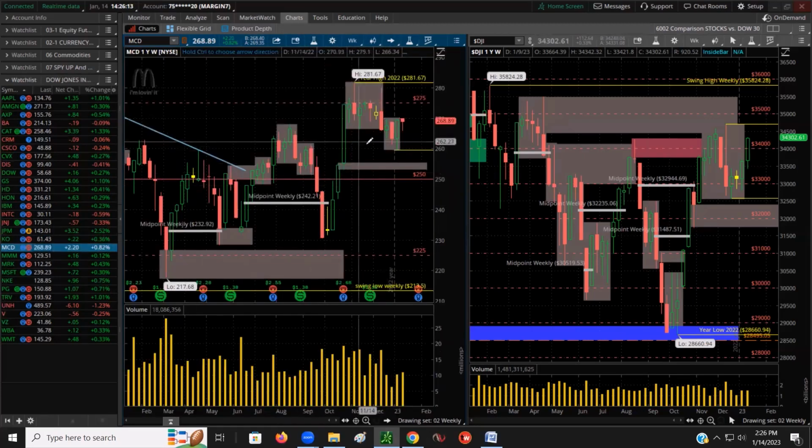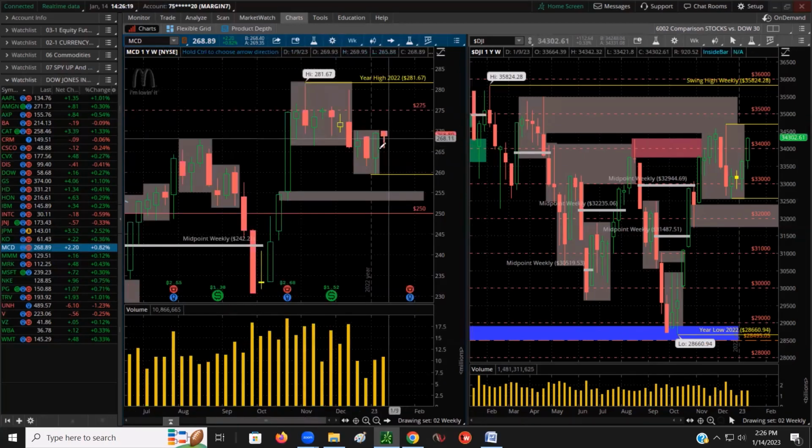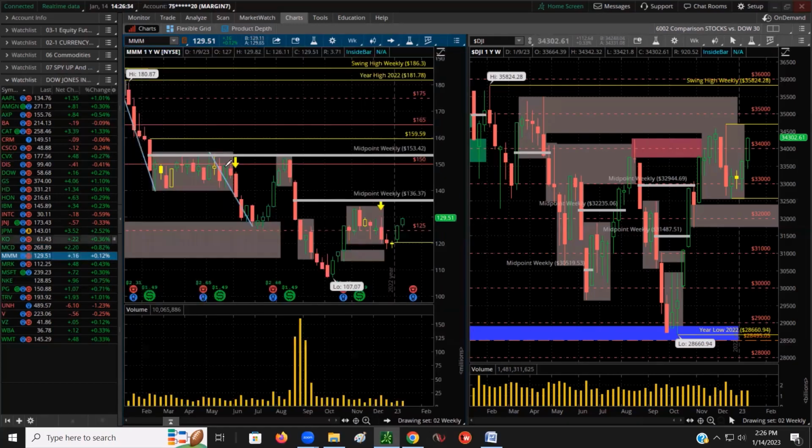McDonald's. Red. Made a higher high, higher low, but closed red. That's not looking good. If it closed green, it would have been better, but that's suspicious up there. Such a small trading range, too, where some of the other candles have huge moves. So maybe the money's rotating out of McDonald's. Look, it was a failure up here multiple times. 3M. Green. Higher high, higher low.